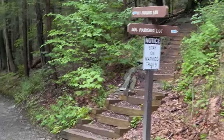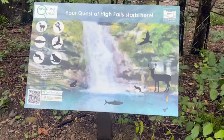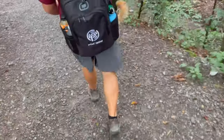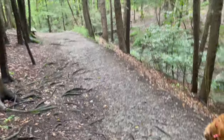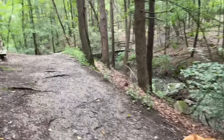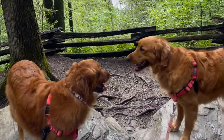Really close to that was High Falls Conservation Area, so we went there next. This was also another pretty easy waterfall to hike to. The trail's not that bad. The falls were really pretty. This is a pretty high waterfall, and the falls themselves are actually on private property, but you're able to get a really nice view of them.